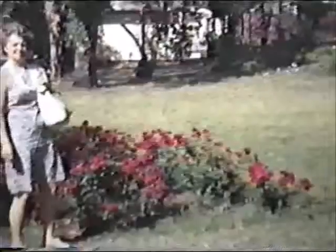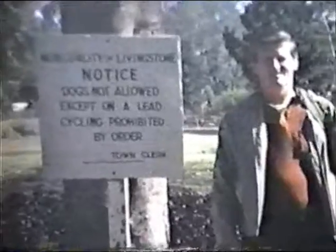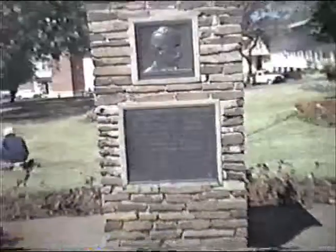Okay, this is in Livingston. That's the park. Beautiful park. It commemorates Livingston. And there's me in the park. Sign up there. Putting your dog on a leash. This is the monument in the park for Livingston. And as far as I know, that's the only city in Zambia that didn't revert back to a native name.